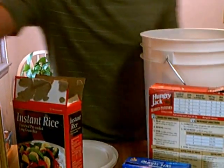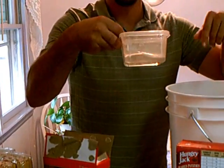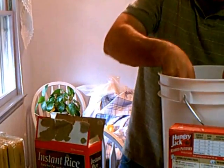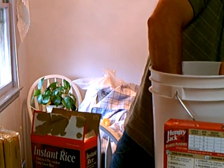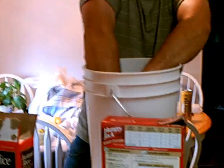Next. Warm water. In the bucket. Oh God, no. Oh God. It's in the bucket.